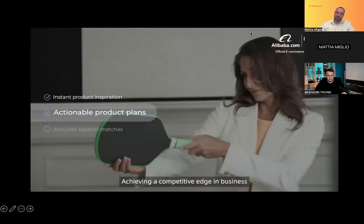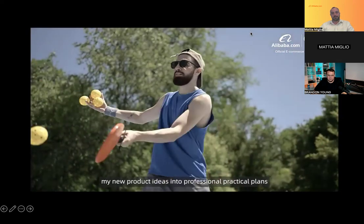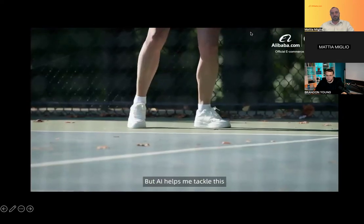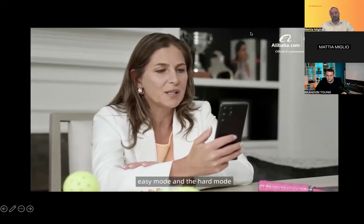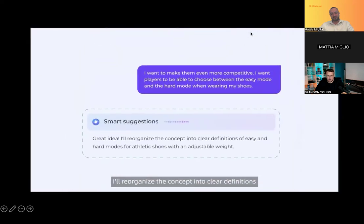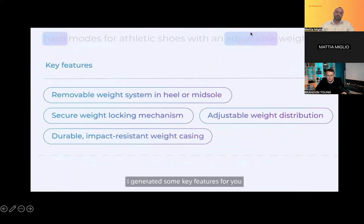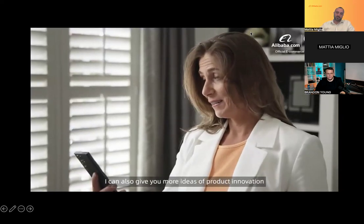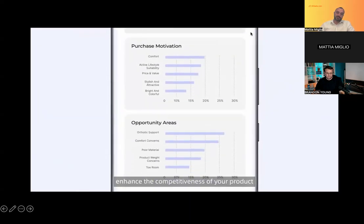The eco-friendly shoes show a robust monthly revenue and profit. Achieving a competitive edge in business is as hard as it is in sports. It's difficult to turn my new product ideas into professional, practical plans, but AI helps me tackle this. I want players to be able to choose between an easy mode and hard mode when wearing my shoes. I'll reorganize the concept into clear definitions of easy and hard modes for athletic shoes with adjustable weight. I generated some key features for you. I can also give you more ideas of product innovation. Here are additional insights to enhance the competitiveness of your product.